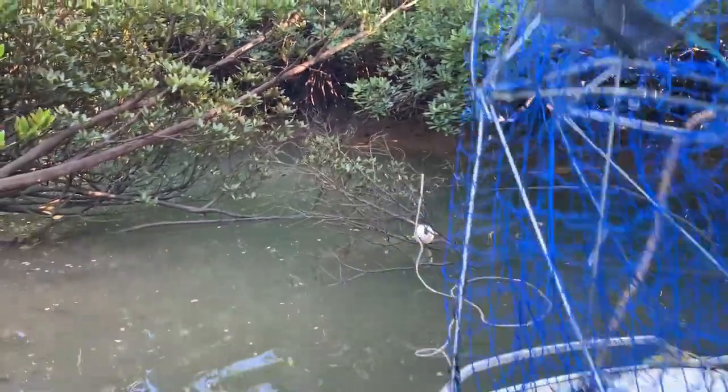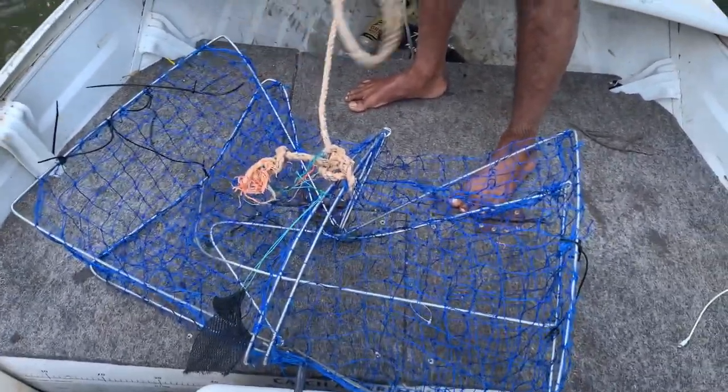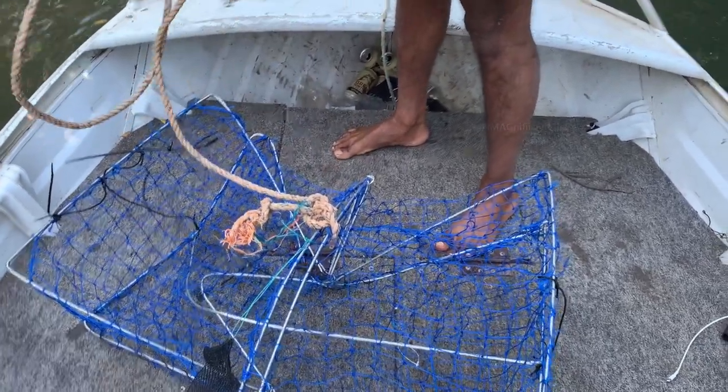It's rooted. In the night, when the tide level was low, probably a crocodile would have come to the shore and it smashed our pot and ate the bait, and maybe any crabs inside our pot too.